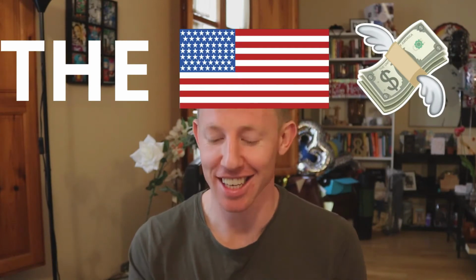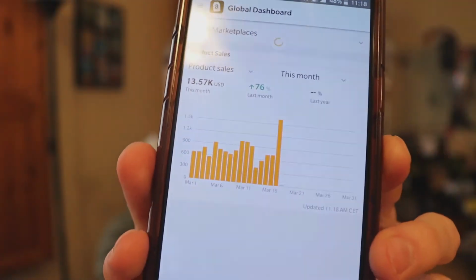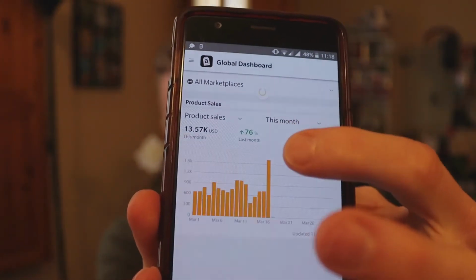The American stimulus checks hit, which I'll show you our sales. As you can see, there is an ever so slight massive increase. We stocked out for a day or two here, back in again, and we just had our best ever day by an absolute mile. Fingers crossed, that continues on.